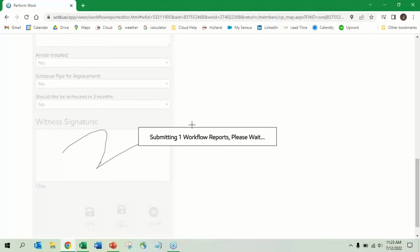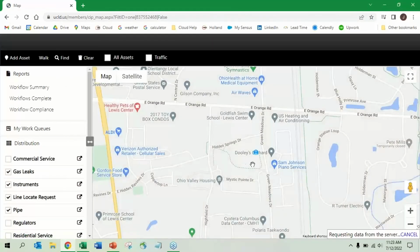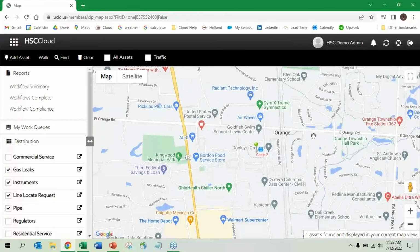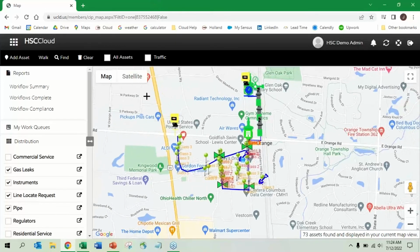I'll save this leak repair form here, and then we can take a look at the map, and we can see all of our gas leaks associated with our system here. I'm going to zoom out on our map a little bit because this is zoomed all the way in on this leak. And let it pull in all this information. And so here I can see all of the assets we have mapped out in our system.